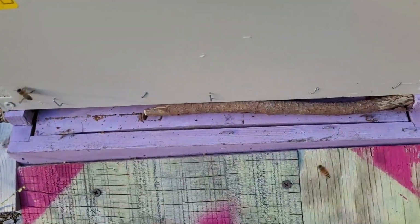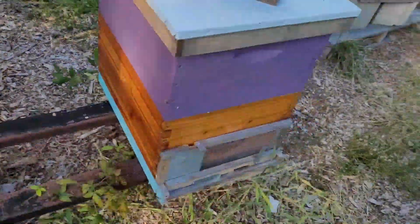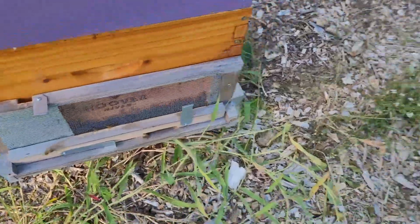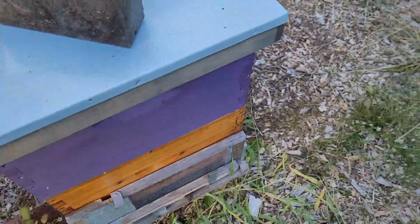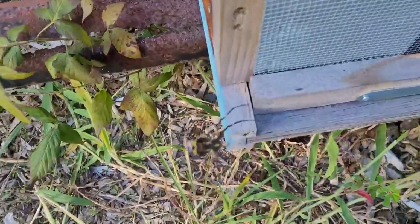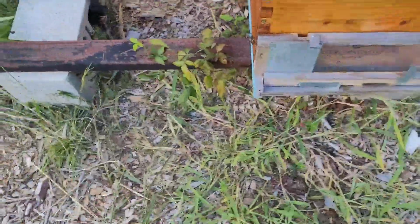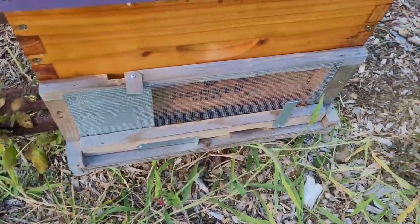Because this hive did not have an entrance reducer on it, unlike the other ones, for example, this one, ooh, look at that spider, yikes. That dude is big, look at that. Holy cow, where's he at? There he is. Yikes. I don't want him getting, look, he already got one of my little bees. Yeah, we don't need that. You're going to need to go, dude. Sorry, back to the topic at hand.